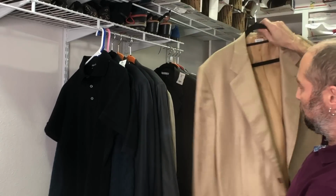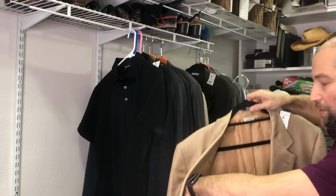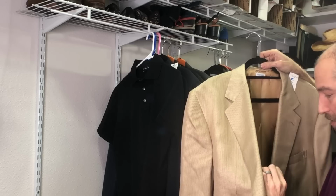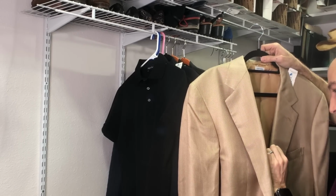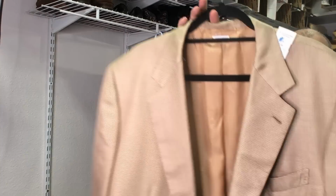Okay, so from the look of it, here's another one very similar in color. I'm gonna assume this one's also a wool and silk blend, based on the color and the style. And I'm wrong. This is 100% silk. Bring that in. Let's look at this. You can tell it's got really fine fibers.